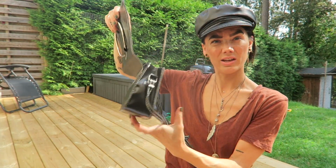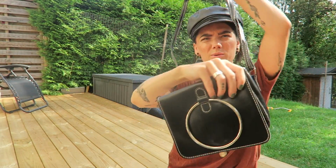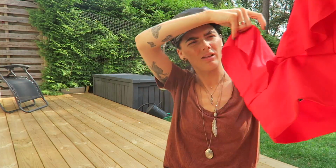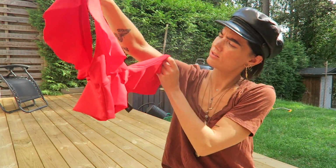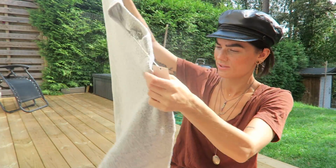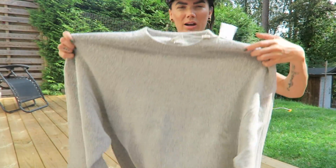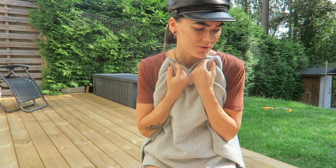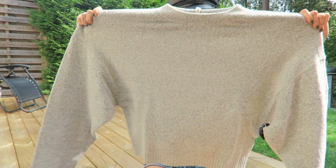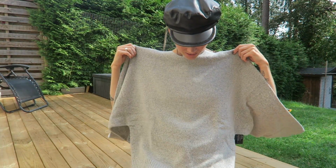It's vegan. I thought it was really nice with this little ring. This is gonna be so nice with a pair of high-waisted jeans or something. We have, oh, I'm gonna live in this sweater this autumn. I love gray. My favorite color on clothes is definitely black and then maybe gray. This is so nice.